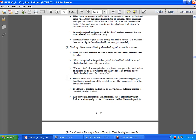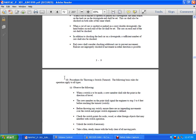When a cut of cars is parked on a crest or double downgrade, the hand brakes on each end of the cut shall be set. The cars on each end of the cut shall be chocked. In addition to chocking the lead car on the downgrade, a sufficient number of the cars should also be chocked. For railway cars, consider chocking additional cars to prevent movement in a railway yard and if an operating movement is directly possible.